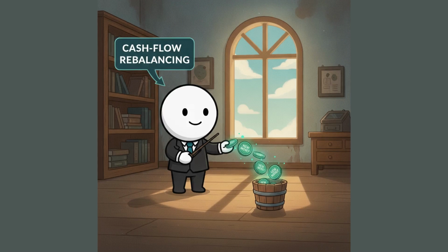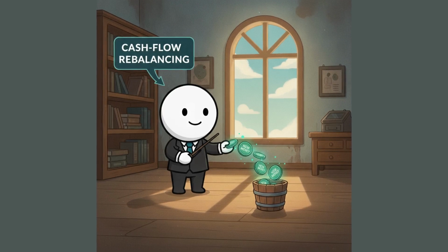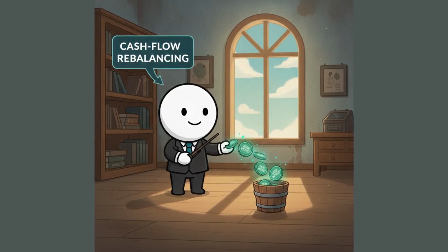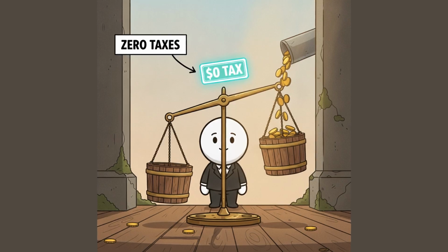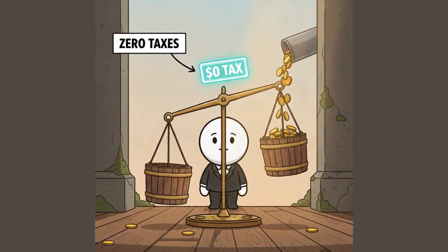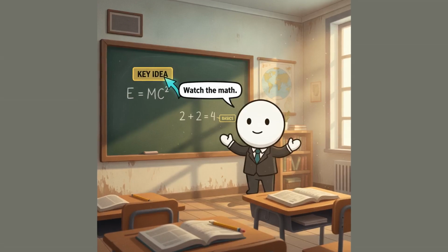The most tax-efficient fix is cash flow rebalancing. You point your new contributions and dividends at whatever's underweight, and let the imbalance correct itself with zero taxes. Selling should be your last move, not your first. Let me show you the math that makes this obvious.